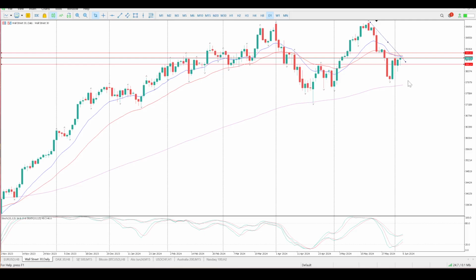Anyway, I'd rather focus on the S&P 500 if you want to trade US markets today. There is structure there. There's a fairly decent opportunity there compared to here. You'll probably find this will settle out next week and then get some direction.